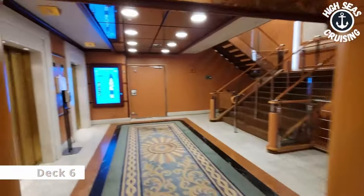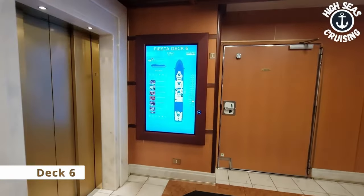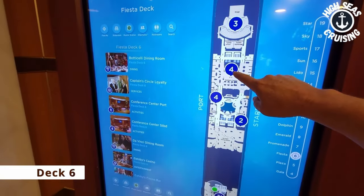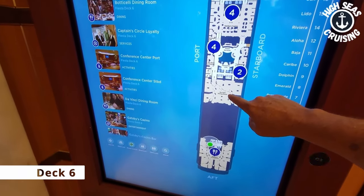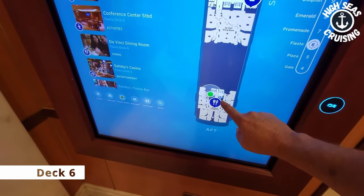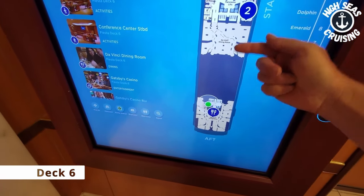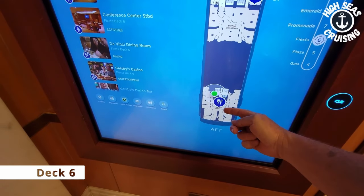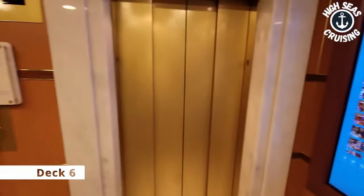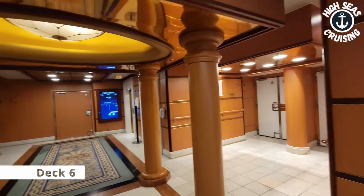Now we'll take a look right here to show you, because deck 6 is split into two different sections. So here's where we were on deck 6, the theater, and you have the Da Vinci dining room, then you have the kitchen area, and then is Bonicelli. So in order to access this, you have to go up to deck 7, down, and then back down to deck 6. There is no straight through access, but this is the entrance to Bonicelli in the aft section of deck number 6.